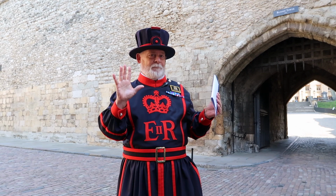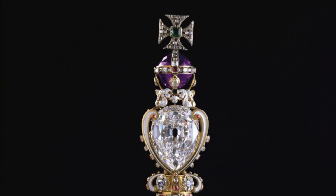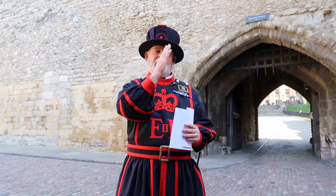Including the world's largest white brilliant cut diamond. It's known as the Cullinan One. It's on top of the scepter, which is a gold rod, about 3 foot long. It's in the first glass case where you find the travel agent.